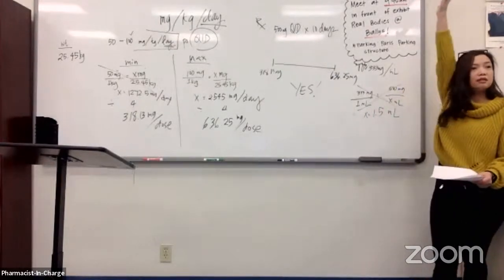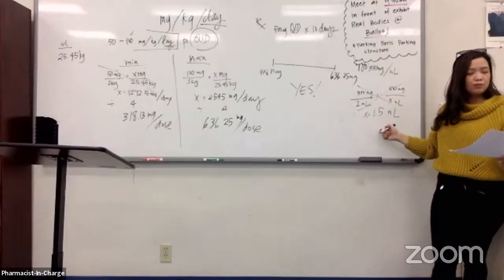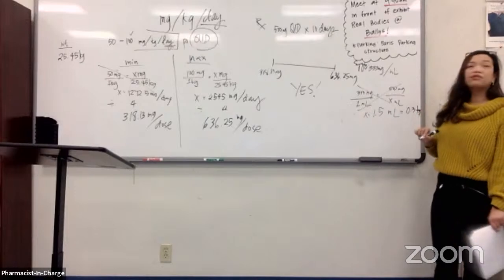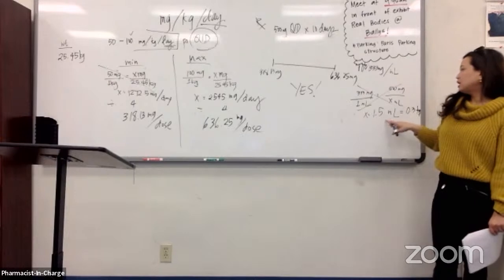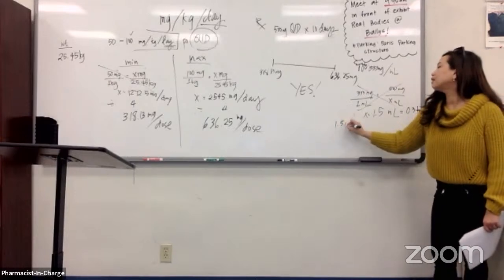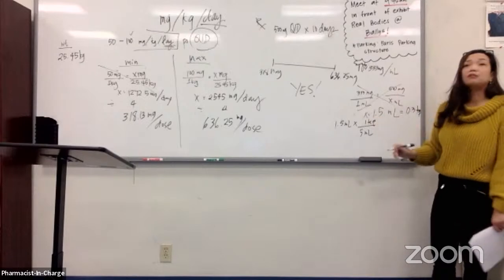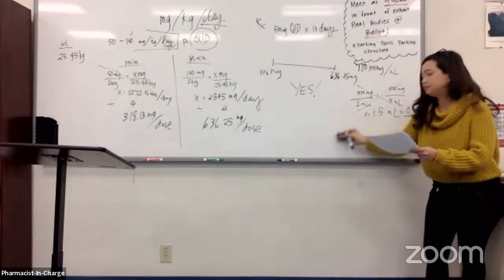Who got this one? Hands up. Good job. Okay. Now the next question is to simply convert 1.5 ml to teaspoon, and this should be 0.3 TSP or a third of a teaspoon. Just do it for the purposes of math or calculation. How did this happen? Ratio and proportion, dimensional analysis. 1.5 ml times 1 TSP over 5 ml. 1.5 divided by 5, right? 0.3 teaspoon.